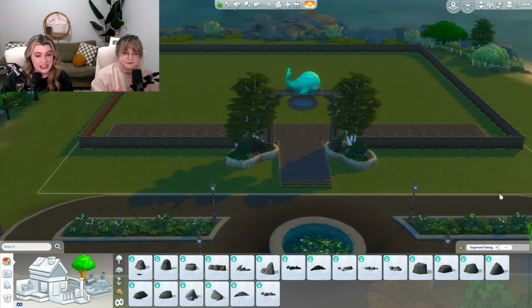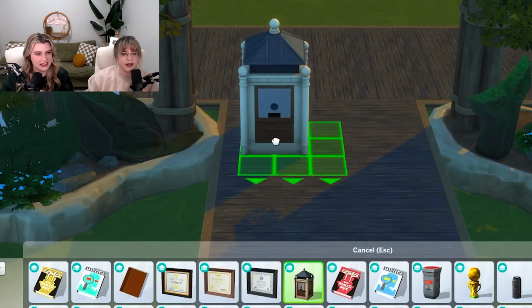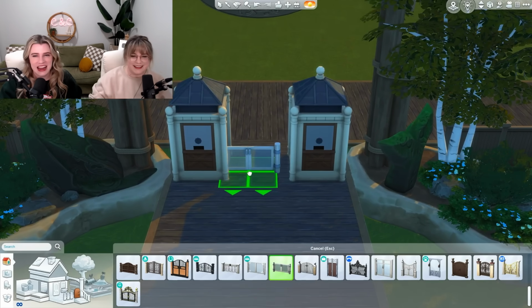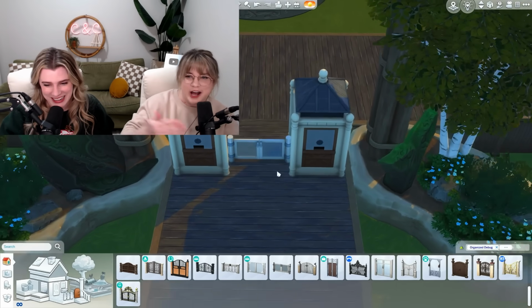Ticket booth. I think there are some in university. Yeah. I knew it was in here. Connie, do you just know every item in debug and live edit? I feel like I'm getting close and every day I'm trying harder. She's got them like on flashcards.